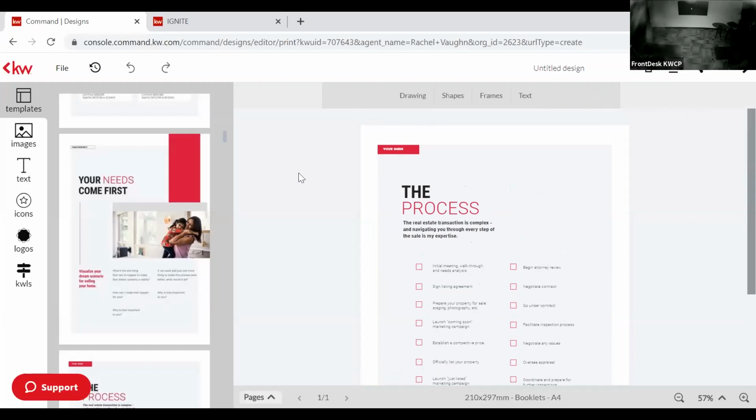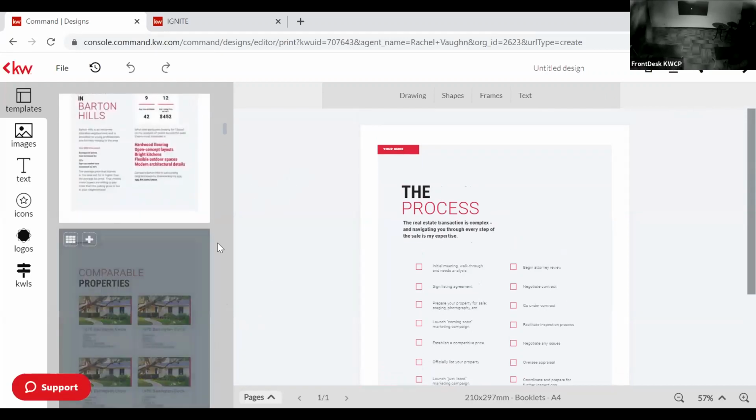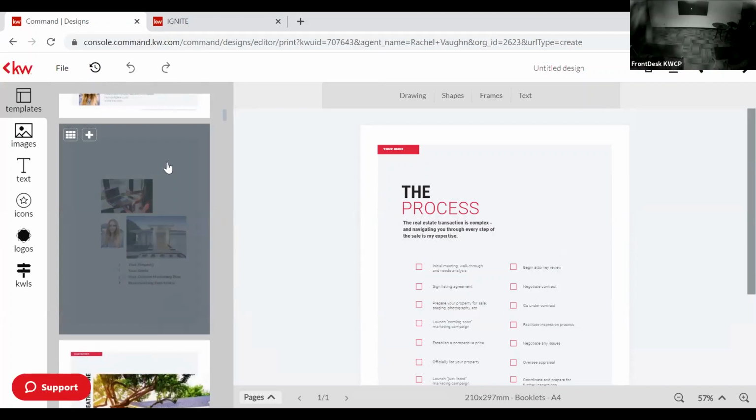Okay, so I'll go through what I would do if this was my listing, if this is a listing appointment and I had this filled out. We'll start with this page.